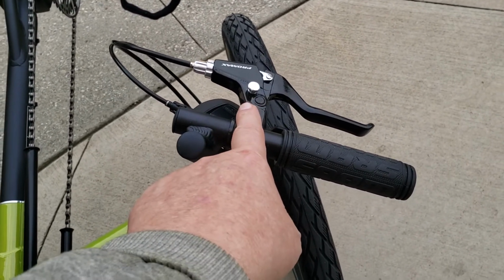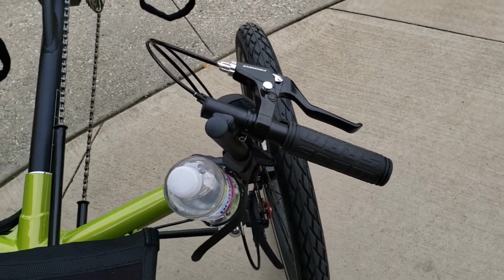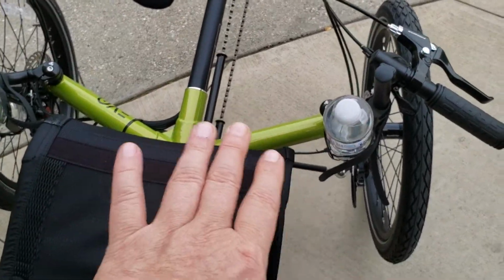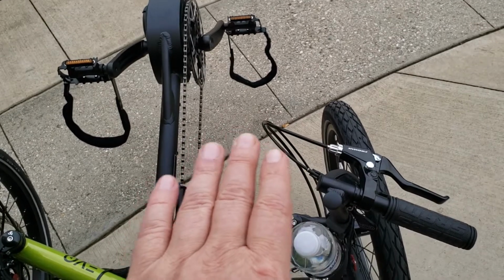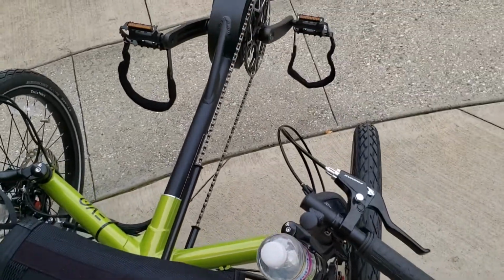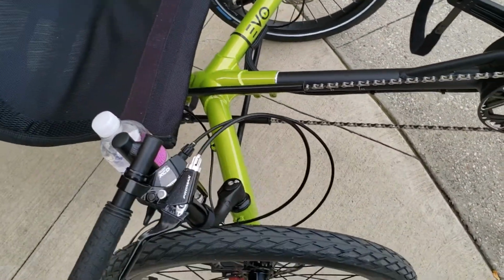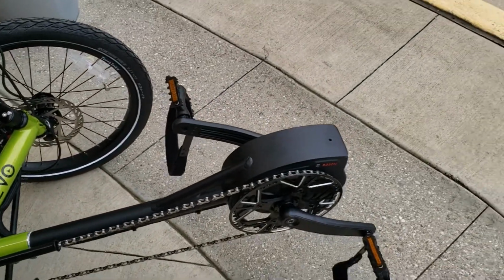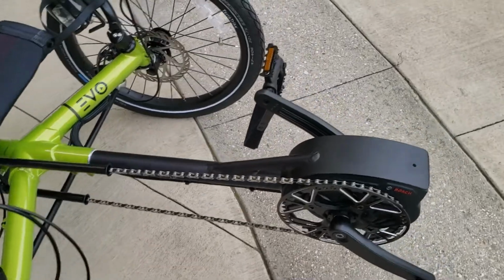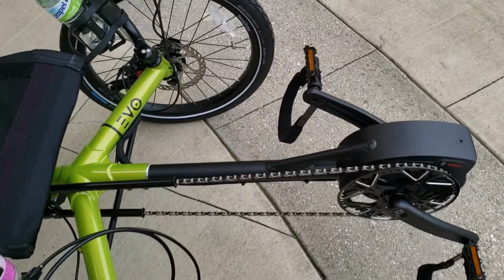He does have the locking brake, so that's a good thing. The bottle is not very tight here. He does have a wider cockpit area, so his legs hopefully won't be riding up against the cables and everything. Standard X9 chain on here. The chain tubes are in a good position. I noticed that the Bosch motor has this right here, the anti-torque reinforcement.